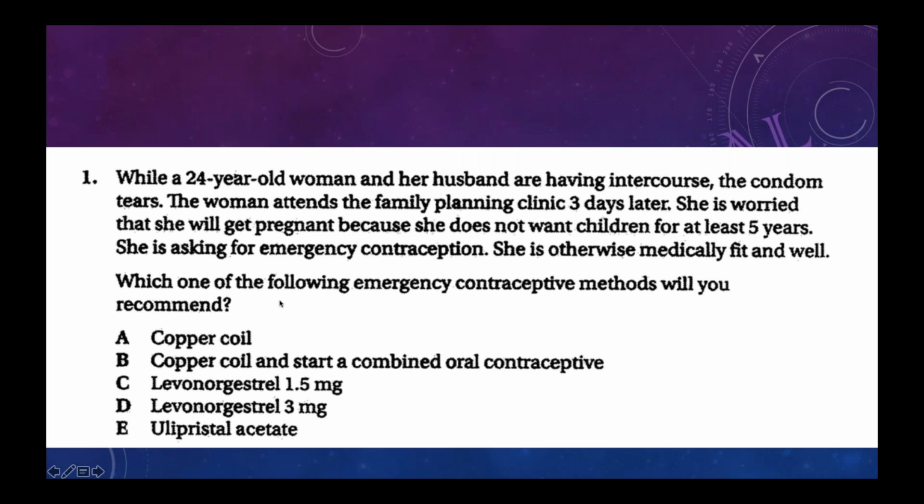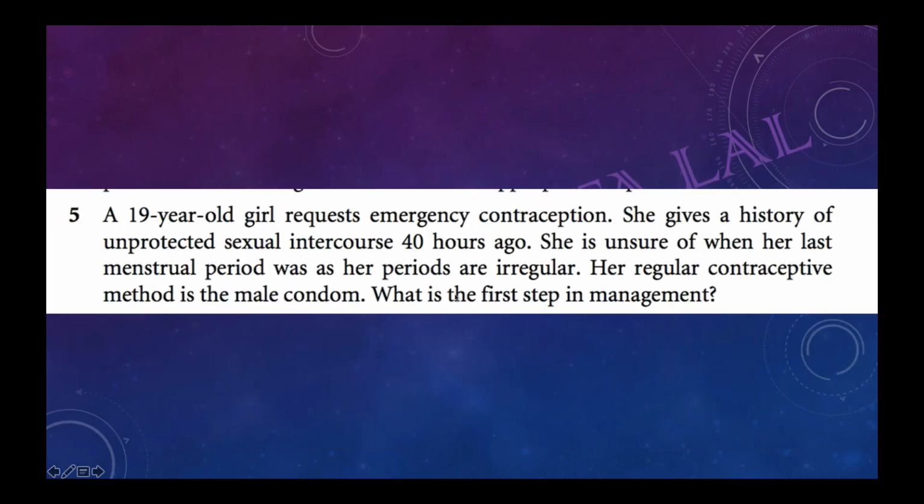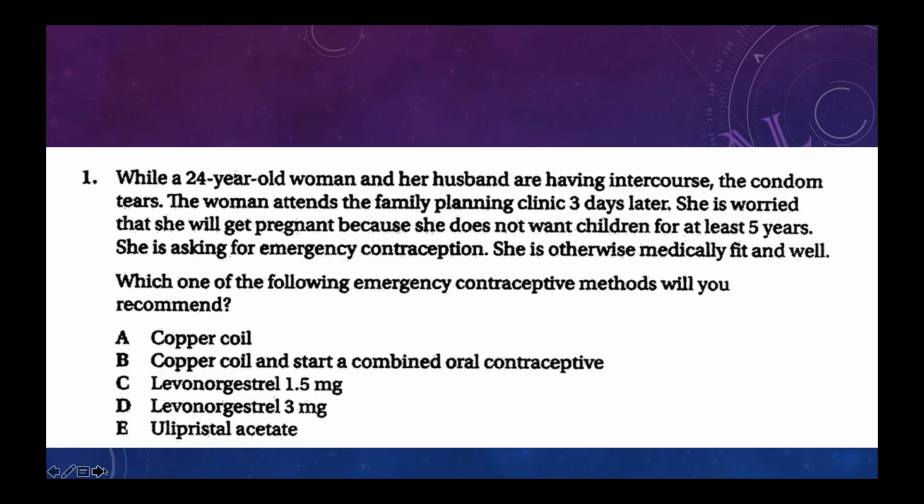What is the day of the period? Yeah, nothing is given, you are right. But if they have not mentioned anything, you can think that she has a regular period. Like in the last question, they wrote it irregular. She was not sure, so you are also not sure. But in this, the patient has regular periods.